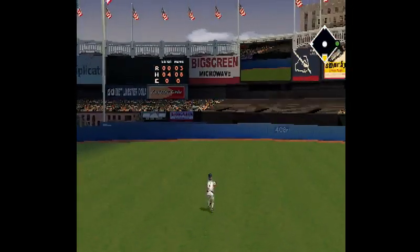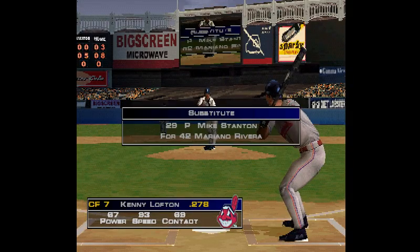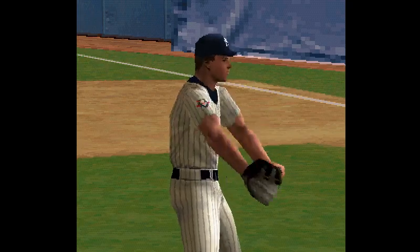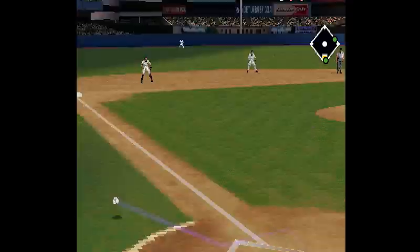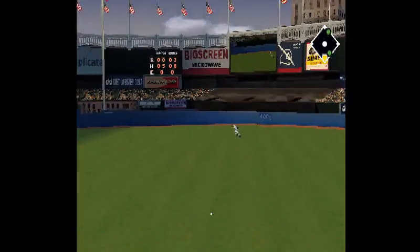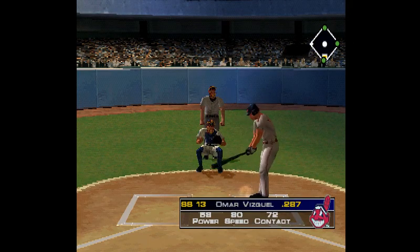That one's going to drop in. Good hit by Tobin C. Hitting 0 for 2, Kenny Lofton. I don't think he had his best stuff today, Buck. Oh, it's foul. 0 and 1. Ground ball to center field. Six hits this game for Cleveland.